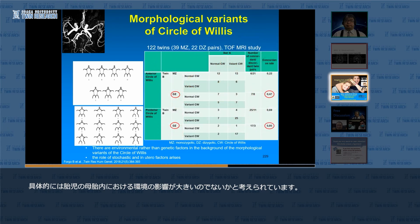Here you can see the results that mostly the dizygotic twins were more similar compared to monozygotic twins, which indicated that there was no genetic background.